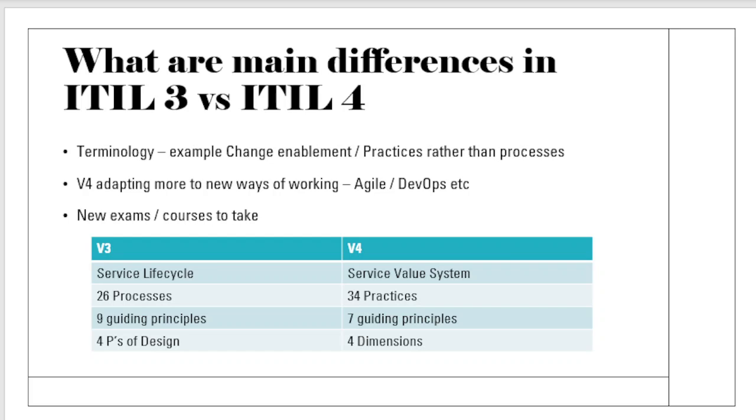Version 3 had 9 guiding principles. In version 4, there's 7 guiding principles. And that's a common question I've seen as well, around what are those guiding principles. I have a slide in this about that. And then the design and 4 Ps comes up quite a lot. So version 3, you had the 4 Ps, typical question, what are the 4 Ps of designing a service? In version 4, that's now dimensions. And again, I've got a slide on each one of those. The obvious questions, what are the 4 Ps? What are the 4 dimensions?